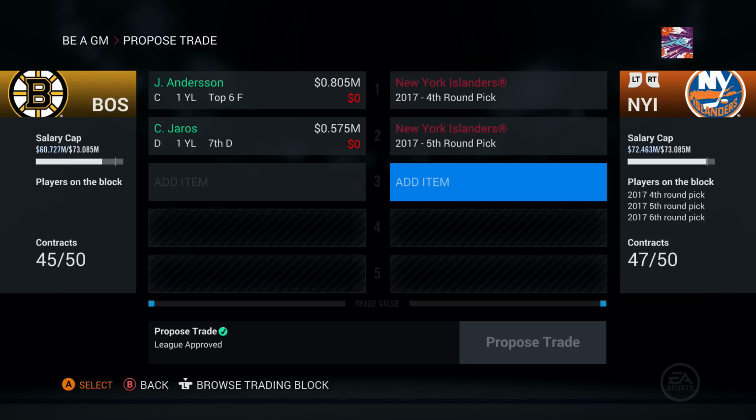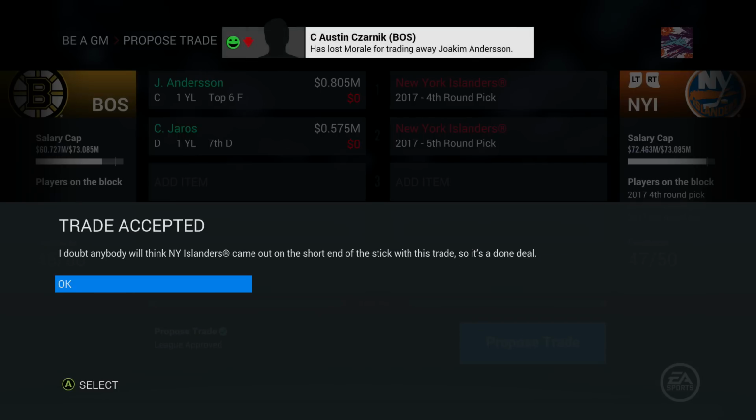If we can get a fourth and fifth round pick, that again would just help us try and get lucky here at the end of this 2017 draft where we have no early picks. So here we go, see if they accept the deal. And they did. So that's pretty good.